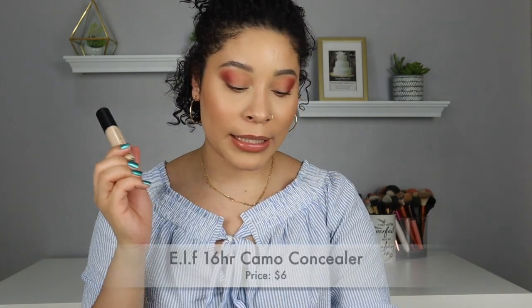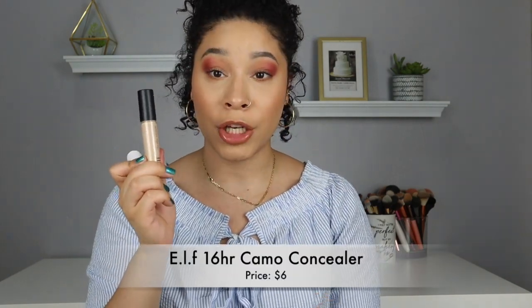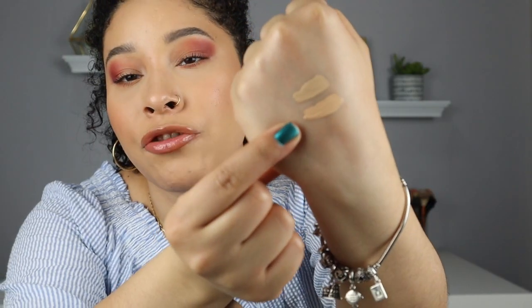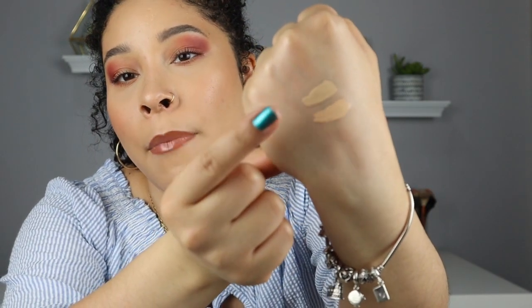I also got the e.l.f. concealers. This one is the 16-hour Camo Concealer, and this is a full coverage matte formula. Then I also got the Hydrating Camo Concealer, and this is a satin finish. I have the Hydrating one on right now, and so far, so good. I have no complaints. This one is the Hydrating one, and this one is the matte one.